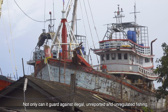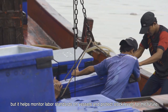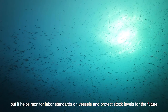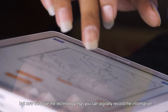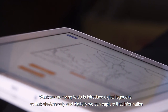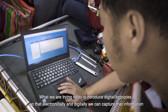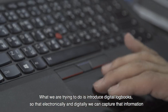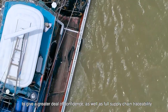This is particularly important for the seafood industry. Not only can it guard against illegal, unreported, and unregulated fishing, but it helps monitor labor standards on vessels and protect stock levels for the future. We rely on a captain's logbook and the captain recording the information, which is good, but now we have the technology that you can digitally record information. What we're trying to do is introduce digital logbooks so that electronically and digitally we can capture that information to give a greater deal of confidence as well as full supply chain traceability.